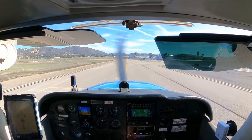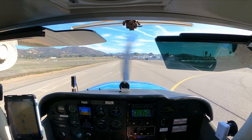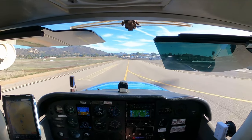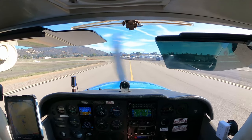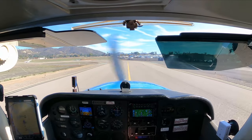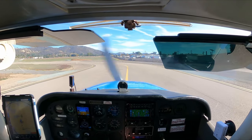So winds are calm still. Okay, it's supposed to be a little bit of winds in the afternoon. Yeah, it might pick up later as it gets warmer. But I saw from the TAF and the MOS, it's supposed to be like 270, 280, so right down the runway, which is nice. Yeah.